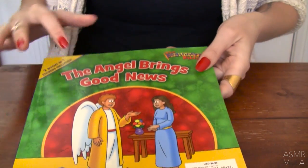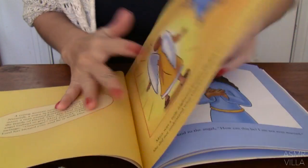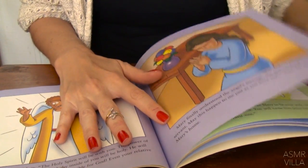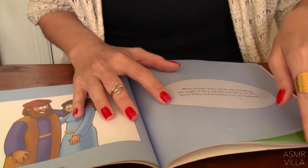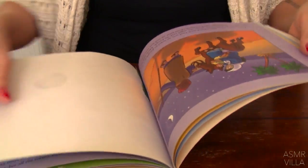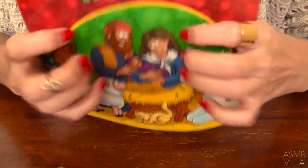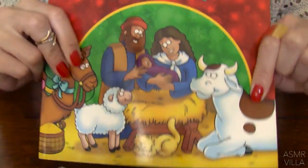Okay, this is the angel brings good news. I'm just flipping through the pages for you. Obviously not going to read the whole book. It's a kid's book, of course. I just had a lot of Christmas books that were about Santa and stuff, and I just wanted one that's actually about Jesus. So I asked for this for Christmas one year as an adult, and I got it, which was really cool. It had stickers in the middle, but we used up most of them, I think. Anyway, just like a cartoon picture of it, but kind of fun to get to talk through that story.